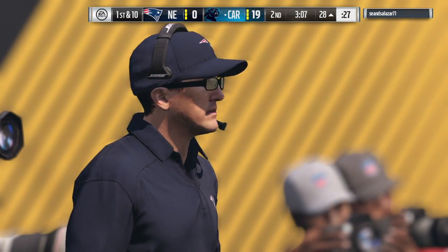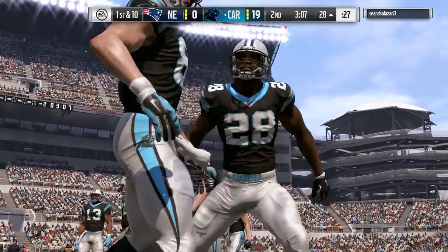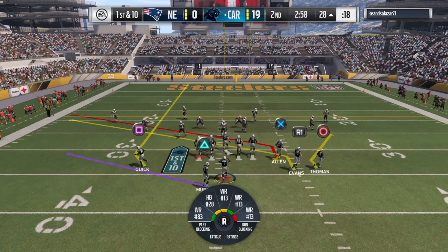Well, that was a unit that understood exactly where the first down marker was, handed it to their guy who could run it, created some space, and he got there. So it'll be 1st down here after the run.